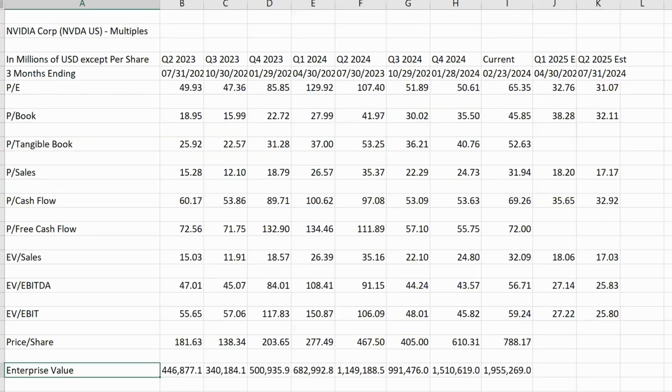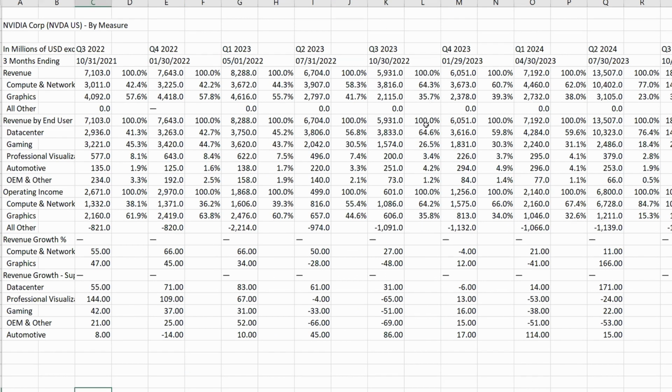Their multiples, and we started off the video talking about how it's making so much more money, and that's why, compared to the historic average, it's actually doing better. Their forward PE multiples actually look much more favorable. Their segment revenue is a lot to consider, and I'm just going to put it here in case anyone wants to go through it, but I've covered this in the summary.